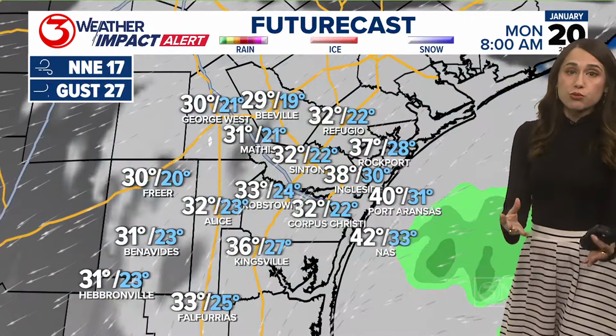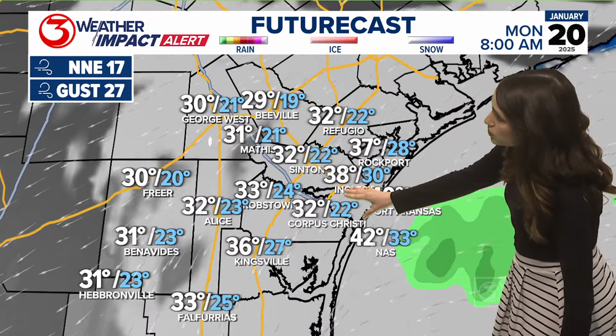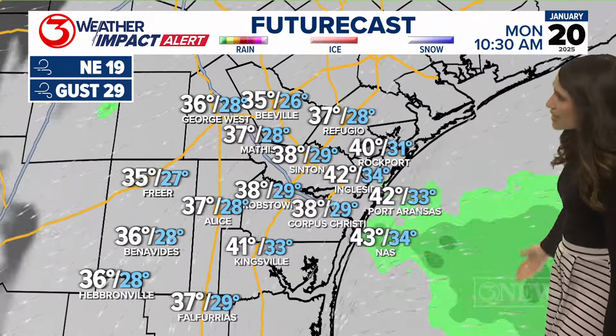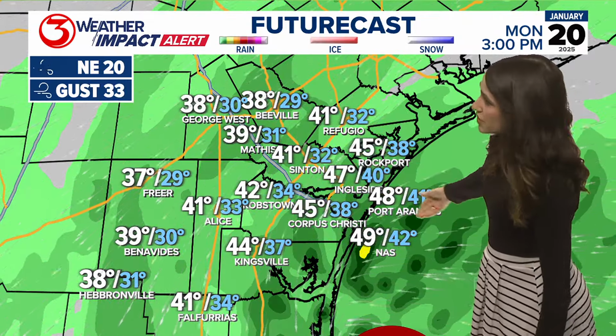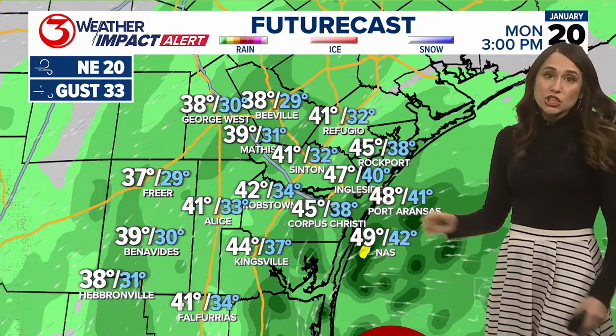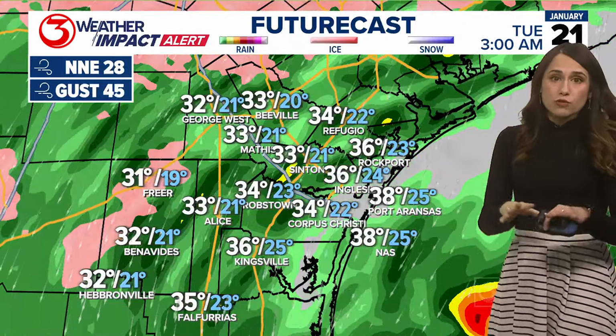So let's roll through Futurecast here and show you what that looks like. We've got our temperatures and feels like temperatures in the blue here. We're starting off pretty cloudy tomorrow morning. And as that low pressure system approaches us, that is when we see those rain chances increasing from the coast and working their way inland. So tomorrow afternoon, very chilly and damp. We're going to see the roads becoming damp as these rain showers trickle over the coastal bend.